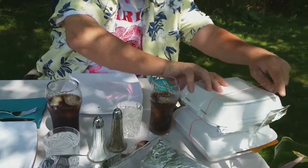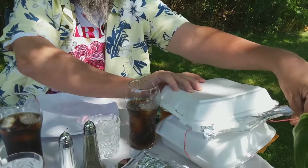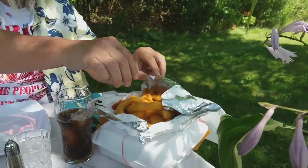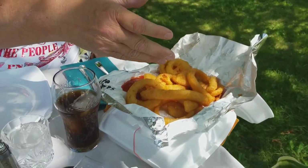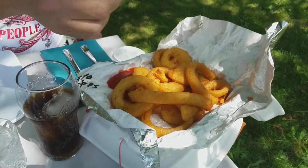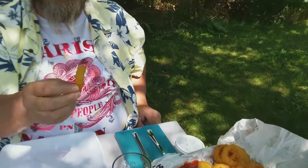Let's have a look in here. What are we getting here? These are onion rings. Now you can see they're the nice thick cut onion rings. They're the steakhouse onion rings, as I would call them. They've been in the container here, so they've lost a little bit of the crispiness, but they maybe need a little salt, but they're good.